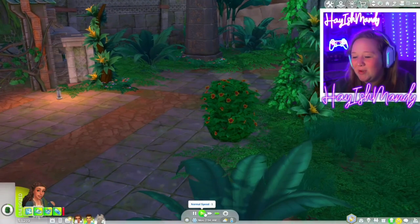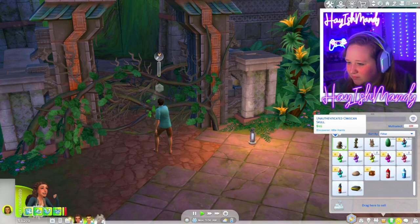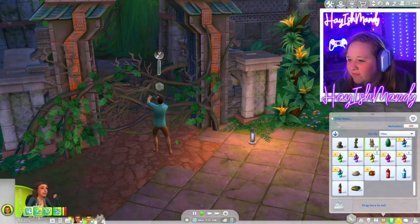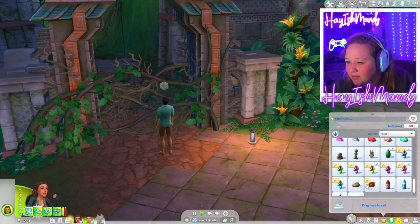Oh, a death relic. What's the death relic? That sounds like a great thing. Omniscan skull. A knife. Unauthenticated statue. An avocado. Death relic base. But what is it?